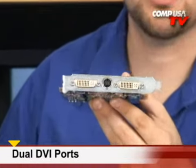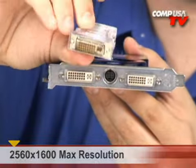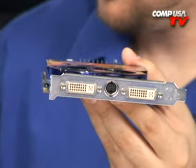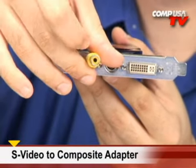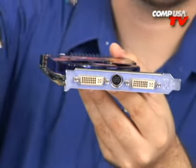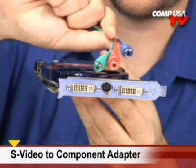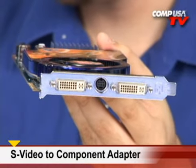Also, you can run dual monitors with this, right there. 2 ports, 2560 by 1600. One of these is included in case you still have VGA: DVI on one side, VGA on the other. You see there we have an S-Video spot right there. And maybe you have a composite you want to send over to your monitor there. S-Video, then composite. Also in the box, this is kind of cool, if you want to run a component signal: S-Video on one side, component on the other. So you can send that over there. That'll support 1080i. And then again, we also have the HDMI that supports 1080p.